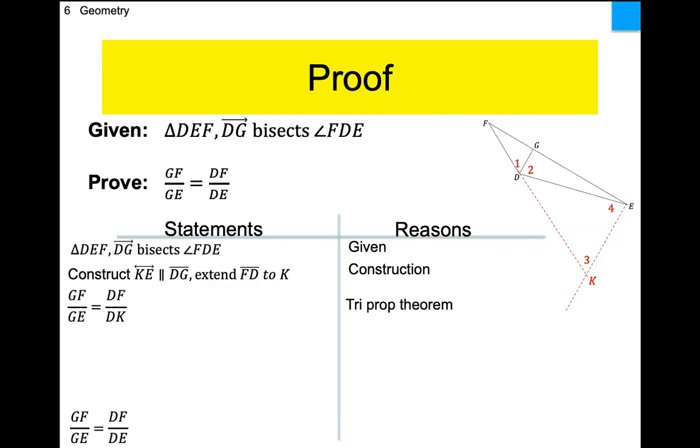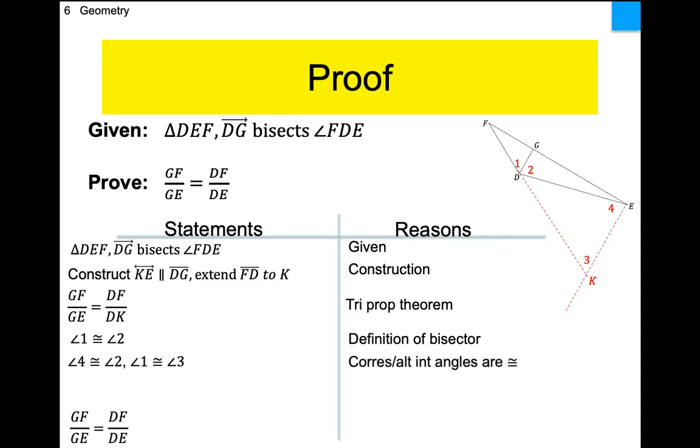You say 1 to 3 and 2 to 4. Why can't I say 1 to 2? Because it bisects FDE. So we got this bisector right here, so we can say that 1 is congruent to 2 as well, and then you can also say that 3 is congruent to 4. Corresponding and alternate interior angles are congruent. I didn't want to write the whole thing out.